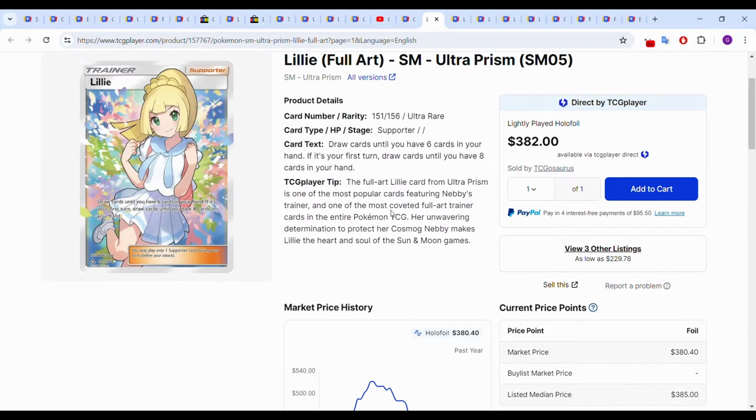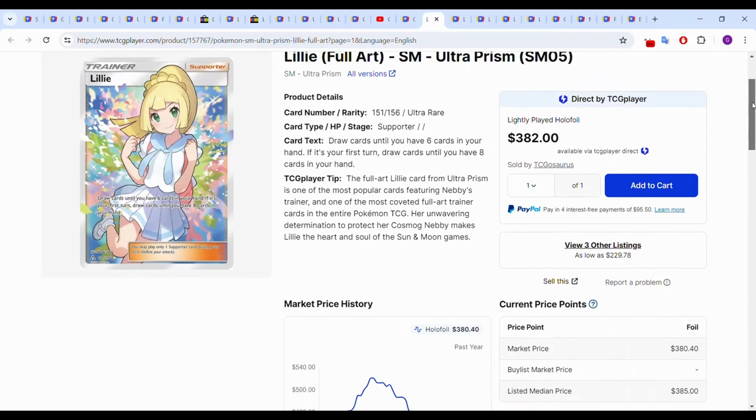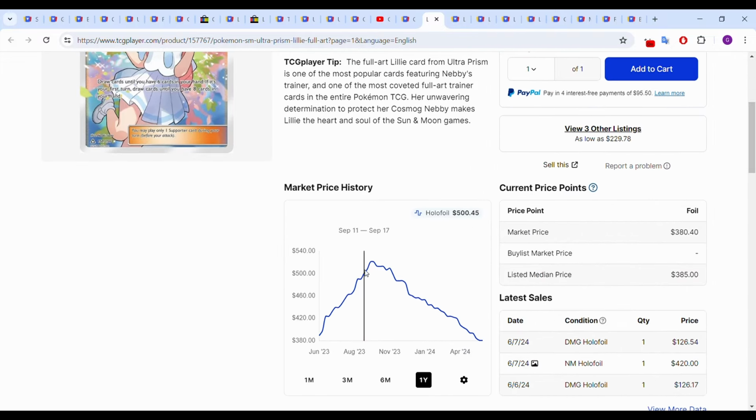Then we have the Lily from Ultra Prism. This is the only card that I'm going to show that's just still tanking. This thing was well over $500 last year in the end of September, early October. Now it's down to under 400, around that 380 mark. June 7th, which was yesterday, we had a near mint holofoil sell for $420.